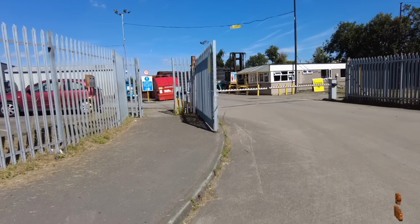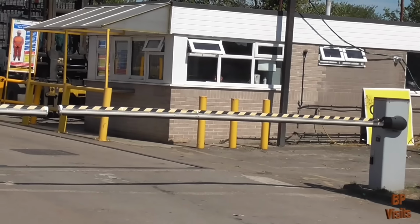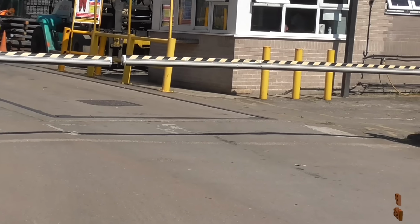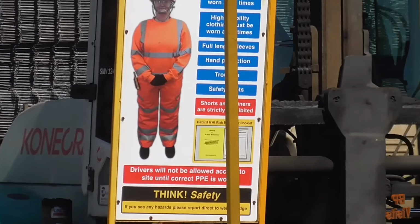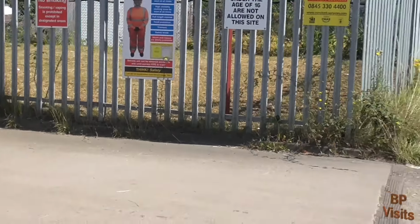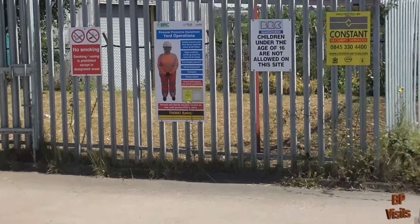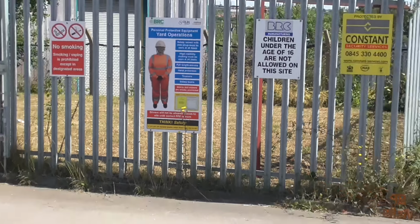Right, let's get the zoom cam out and see what we can see from here. We have a security booth there. I think the guys looked up, saw me, not bothered. And we have the safety signs there, about yard operations. All the safety is up there.